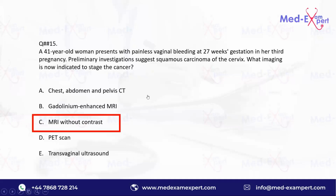For cervical cancer, remember after the 2018 guideline, there is no restriction on doing any investigation. Previously, the staging had restricted investigations, but now MRI is more liberally used to stage cervical cancer. And in a pregnant woman, when it comes to the question of MRI, you should choose a non-contrast MRI rather than gadolinium enhanced MRI.